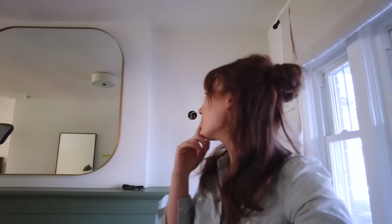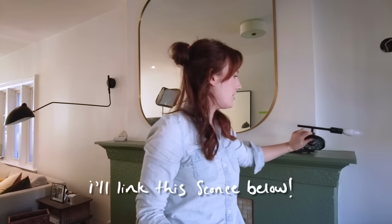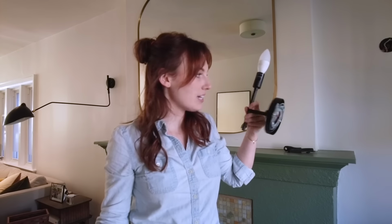So I think the next thing to do is put up this light here. So I got this little guy from Wayfair. I was looking for something cool and vintage, and I've had my eye out for months. If you guys haven't noticed, I've been working on this for a very long time. I couldn't find anything, and I just kind of wanted something simple, didn't stand out too much.